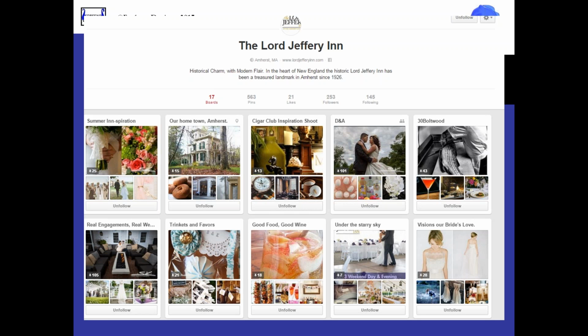And they've done this a couple of times already, and both of the people that they sent those boards to for inspiration have actually booked with them. And both of them have commented that it's that specific special touch that got them to actually book the barn for them.